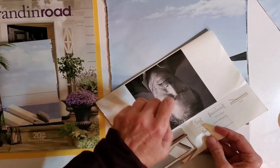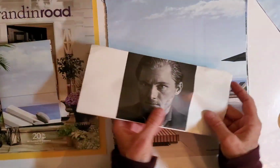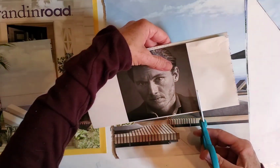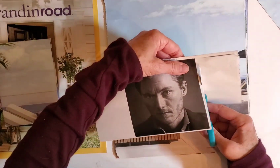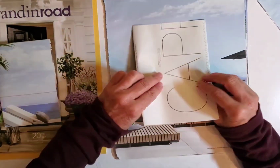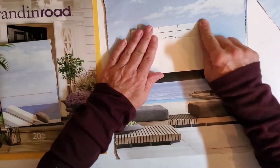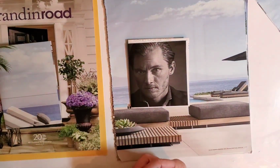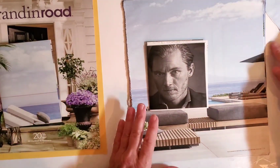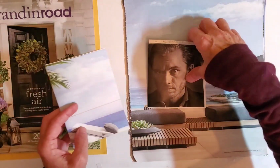Now with this one, I want to capture the designer's image right here. I really like that. I am going to cut off this part right here. I just folded it into thirds, and I'm going to push this back about this far. Once you start folding and get into a rhythm of folding, it gets a little bit easier to visualize the finished folded page. I hope that makes sense. So we've got these two elements that we've already done.